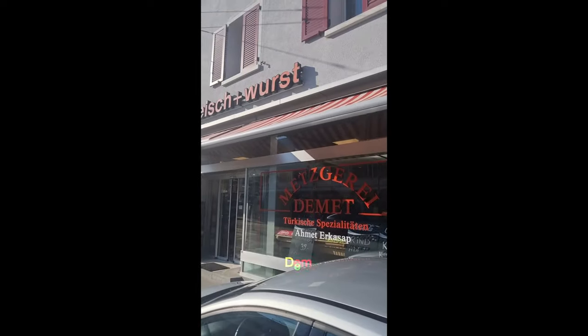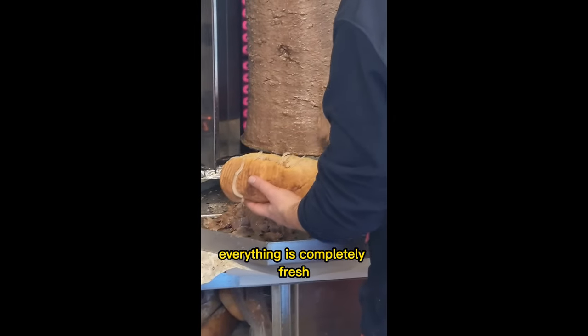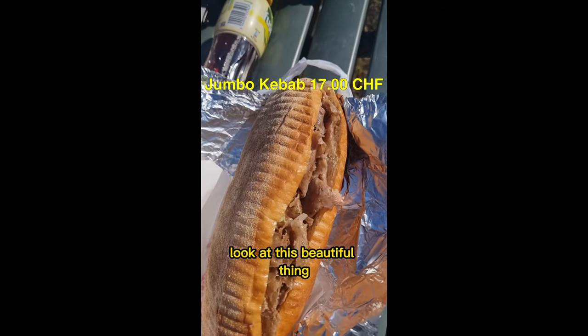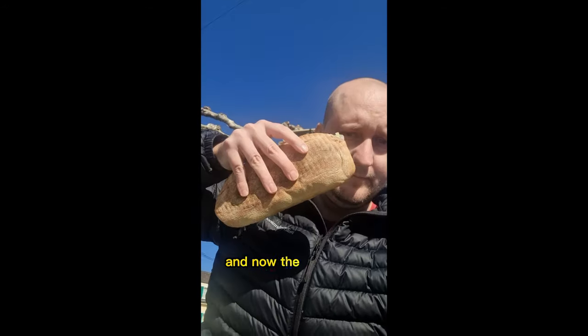Let's go in. Demet is actually a butchery, and there is the homemade meat. Everything is completely fresh. Look at this beautiful thing. Let's try the meat. And now the whole thing.